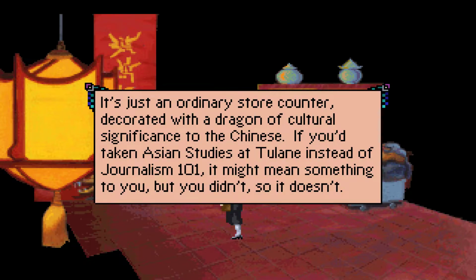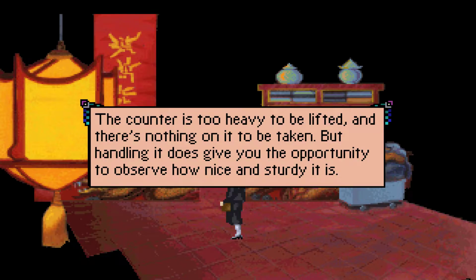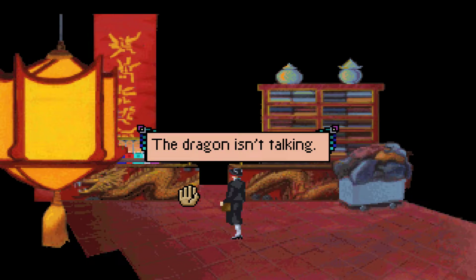It's just an ordinary store counter decorated with a dragon of cultural significance to the Chinese. If you'd taken Asian Studies at Tulane instead of Journalism 101, it might mean something to you, but you didn't, so it doesn't. The counter is too heavy to be lifted and there's nothing on it to be taken, but handling it does give you the opportunity to observe how nice and sturdy it is. The dragon isn't talking.